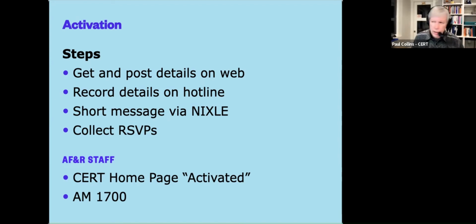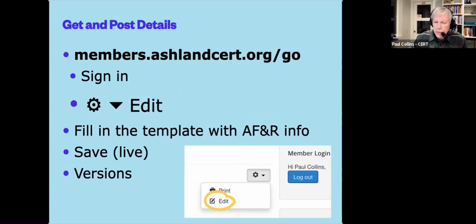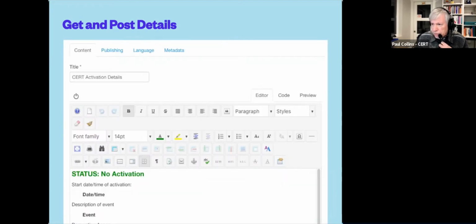Okay, moving on. So I mentioned this web address, members.nationalcert.org/go. It is a web page that can be edited right from the front end as you're looking at the page, if you're signed in and you have permission to edit pages, which is a system that I set up. You may have been to this site. We keep the calendar there. We have downloads and other things there. But if you've logged in, you get a gear button and you click edit, and then you're at the template, which I'll show you. So this is the template.